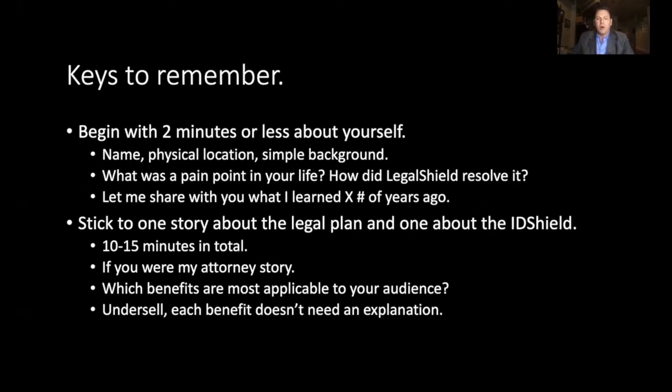And then in both cases, stick to only one story that's regarding the legal plan and one story that's regarding the ID Shield. Remember, in our phone-based Zoom opportunity, we already have 3 testimonies about the membership. So you don't need to provide 4 or 5 different testimonies on different areas of the plan. Just stick to one story about the legal plan and one story about the ID Shield. And they should be real life stories about how somebody's situation was improved because they had used LegalShield.